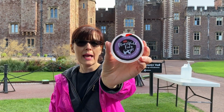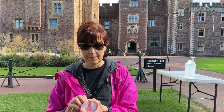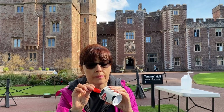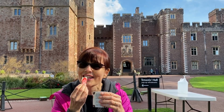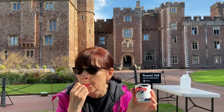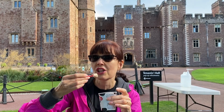So here's black currant and clotted cream. And then this is honey and stem ginger. So I'm going to be adventurous and try these. Starting with the ginger. Ginger is kind of strong, but the double cream really mitigates that. It's actually really good. Black currants and clotted cream. That's delicious. Again, the black currant flavor can be really strong, but with the clotted cream, it's a delicious combination.